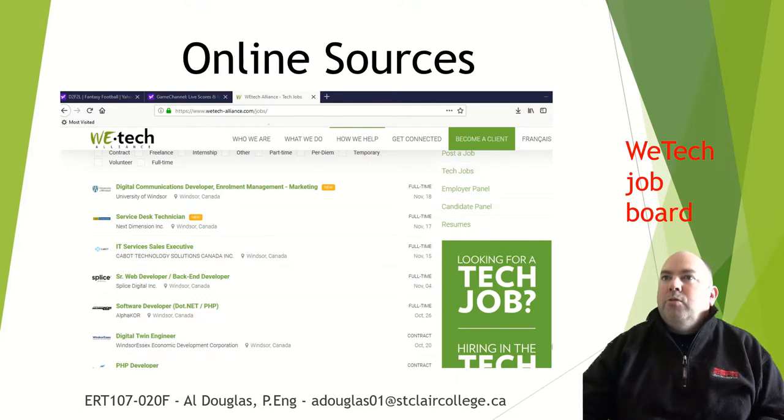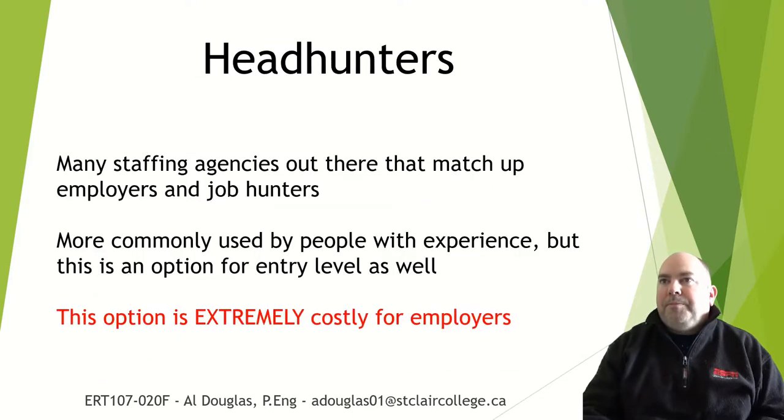Okay, and then here's one from, this is WeTech. So if you look there, they have their own job board, and there's not currently anything. There's a bunch of software stuff here right now. Nothing currently for the PLC or robot market, but they often see things on there as well.